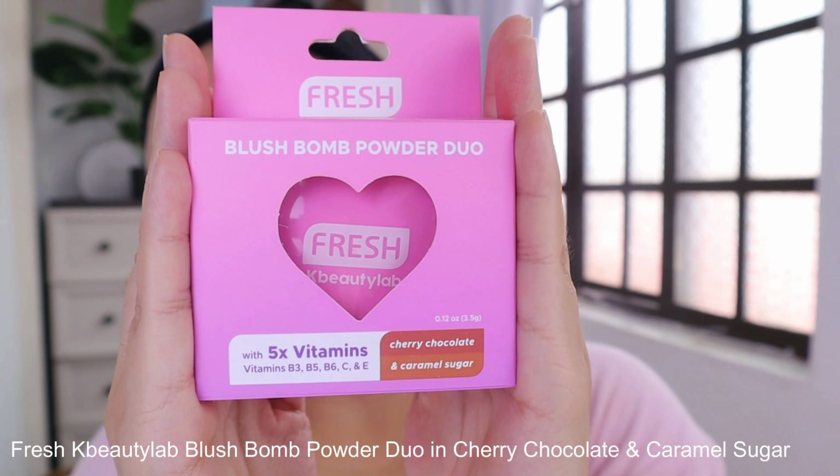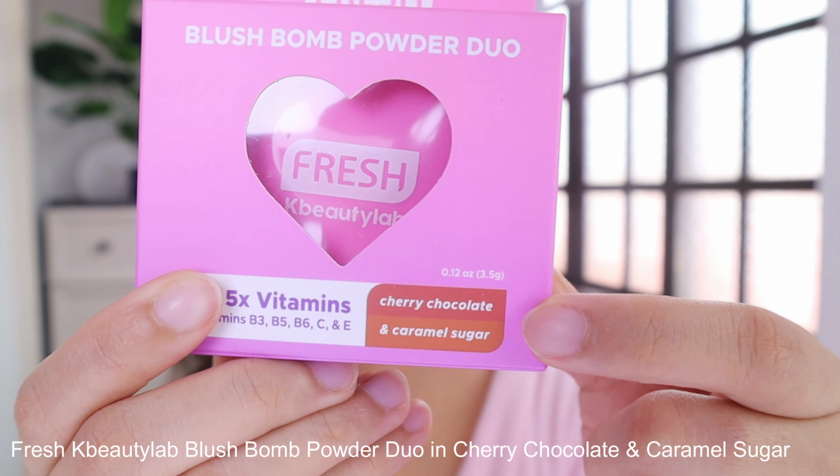Next blush is itong Blush Bomb Power Duo. So I got the shade Cher Chocolate and Caramel Sugar.